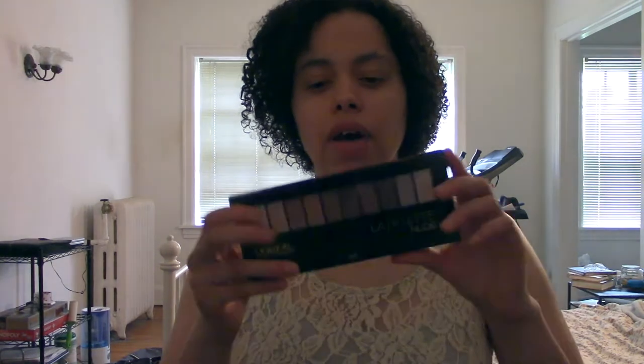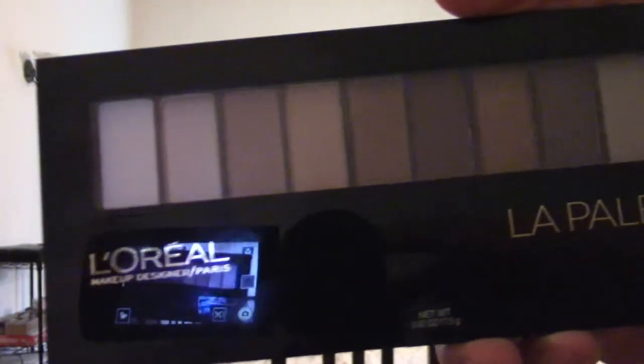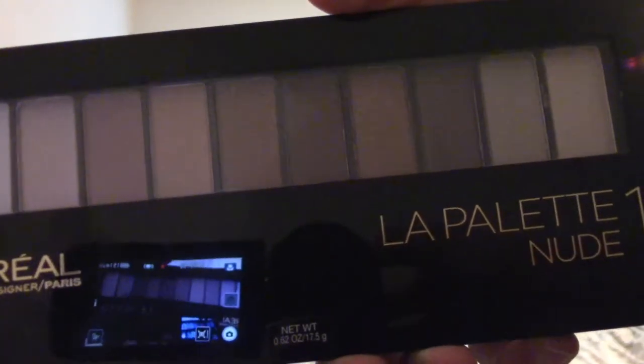Next I have this eyeshadow palette. It is La Palette Nude One. It's by L'Oreal Paris. So I really like the color scheme here.